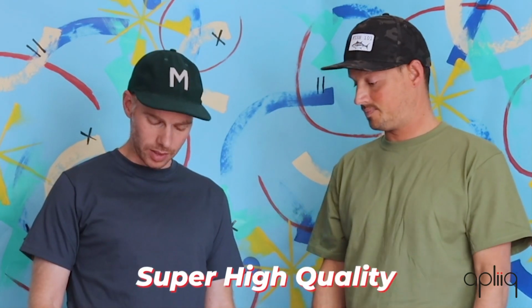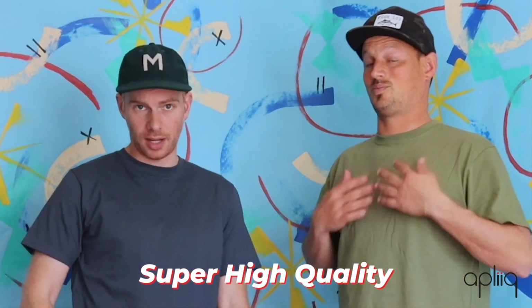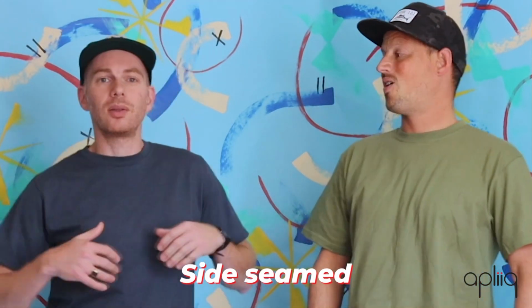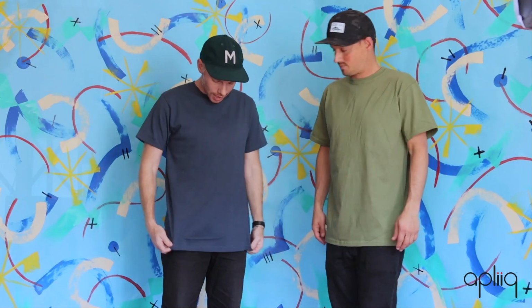You also get a really high quality product. These are super soft, but they're also heavyweight. It's 5.5 ounces, so it's got the side seam. The fit is pretty fitted to a degree, definitely a tighter neck, but it doesn't fall too tight. This is a medium, you've got the large on.